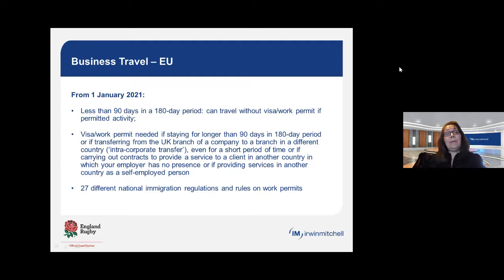Now, first is that a visa or work permit or other documentation is probably needed for people who are planning to stay for longer than 90 days in a 180-day period, or where the trip to an EU country is because the person is transferring from a UK branch of a company to a different company, so where there is an inter-corporate transfer, even if that is for a short period of time, where the individual wants to carry out contracts to provide a service to a client in another country where the employer does not have a presence, or where there are services provided in another country as a self-employed person.